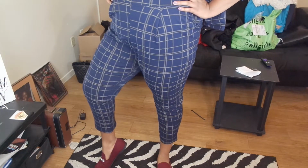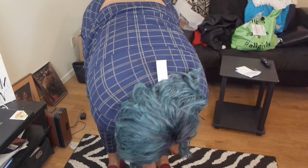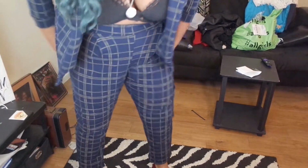These are super cute, I think. I love how kind of androgynous it makes my look. I just hate how high these pants are. They're flooding, sister. Let me pull these down just a little bit, because they are really flooding.